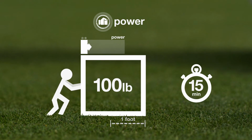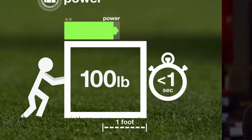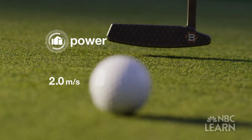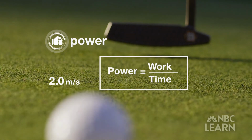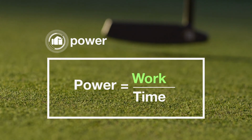But if I went behind that box, 100 pounds, and I pushed it a foot and I did it real quickly in a split second, there's a lot of power that goes involved with that. Power is the rate at which work is done. To figure out how much power is used to accelerate a ball from 0 to 2 meters per second, we use the equation power equals work over time.